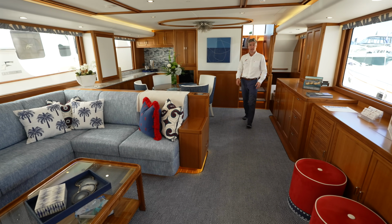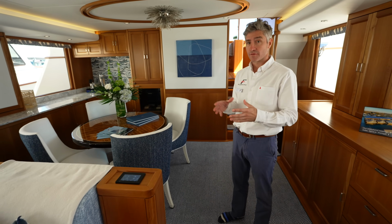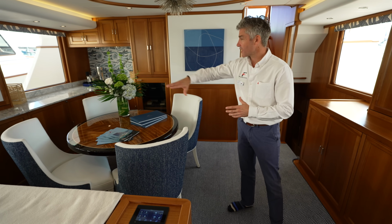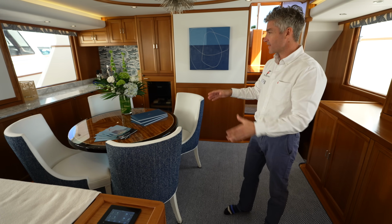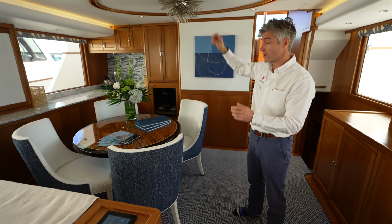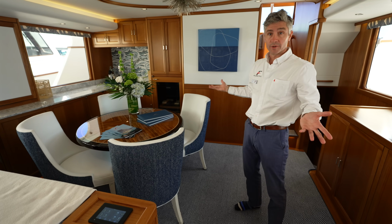I'm in the salon and dining area of the Fleming 85. Now, the main difference between the open and the enclosed Flybridge layout is right here. On a traditional Fleming with an open Flybridge, we would have a U-shaped galley here and the salon here. But in this case, with the pilot house moving up onto the Flybridge, into the enclosed Flybridge, the galley then moves up into where the pilot house was, leaving this open for a formal dining area.